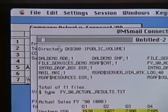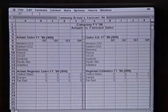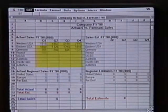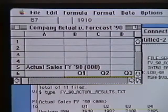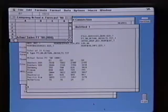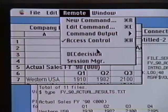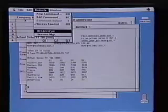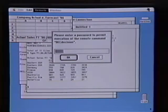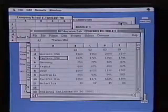The Macintosh is now holding this data in a section of memory called the clipboard. I'll activate the Excel spreadsheet window, and we'll paste the VAX data from the clipboard into the spreadsheet. Now, using MacX, a component of PathWorks, we'll retrieve some additional data from the VAX. MacX supports DEC windows, which is DEC's implementation of the X window environment. The figures we want are in a DEC decision file, a spreadsheet application that is supported by DEC Windows. So we can run DEC decision on our Macintosh in a MacX window.